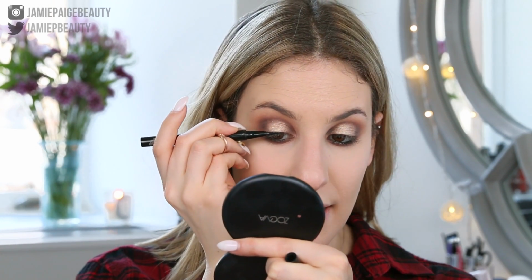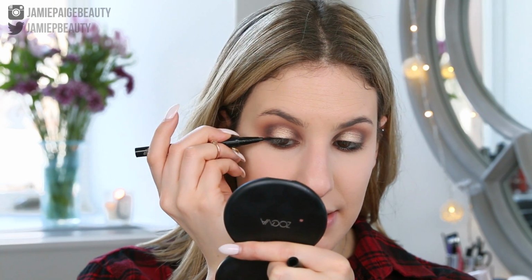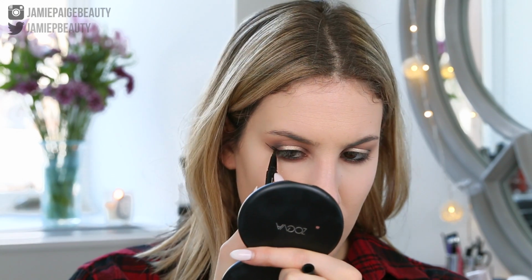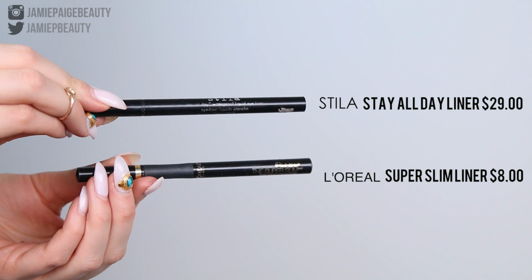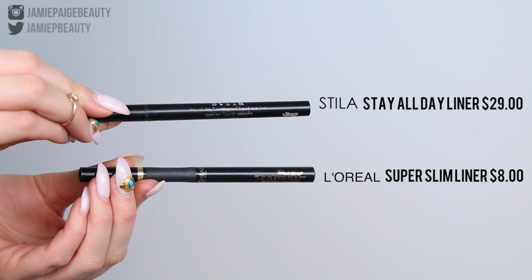So now it's time to apply my liquid eyeliner. So I'm going to take my Stila liquid eyeliner for this side and just do a very simple wing. And then for the affordable side, I'm taking my L'Oreal, the Super Slim Liquid Eyeliner.